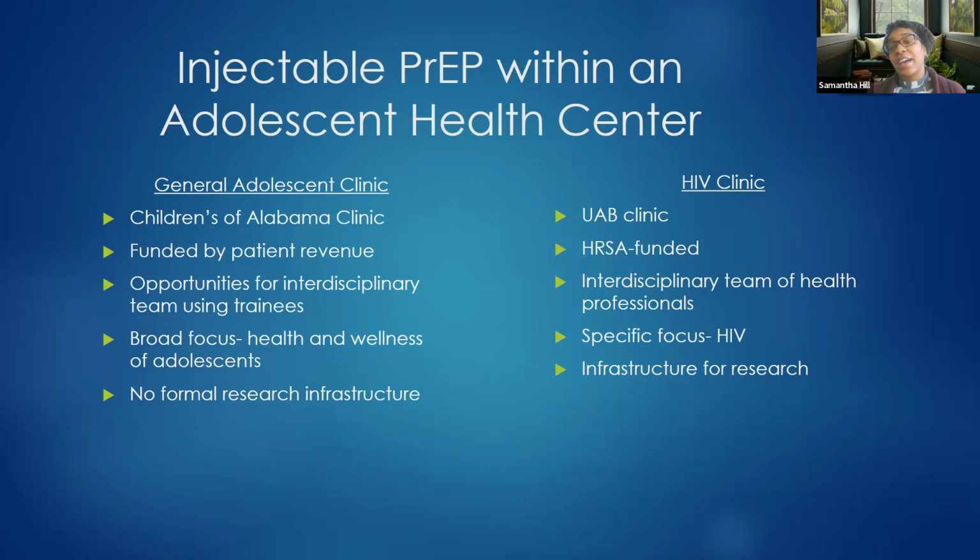I contrast that with the other clinic that I work at. It's in the same place, but it's a UAB clinic, and it is funded by HRSA, so it's a Ryan White clinic. It's also interdisciplinary, but it has interdisciplinary staff who have finished their training and are full professionals.